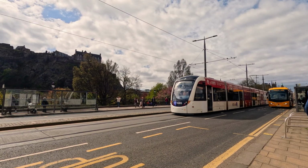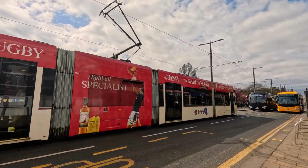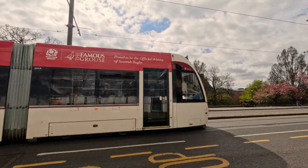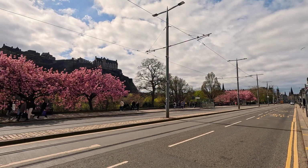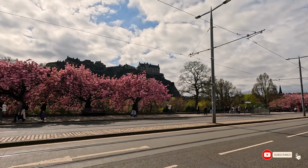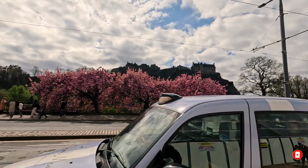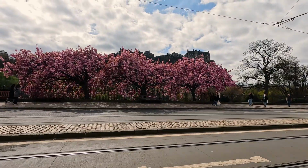Let's begin. Our walk starts on Princes Street, one of Edinburgh's most iconic roads. With the castle towering above and cherry trees lining the path, this stretch becomes truly magical in spring. The soft pink blossoms contrast perfectly with the city's historic architecture.